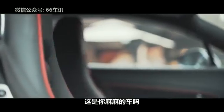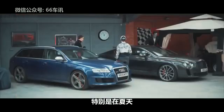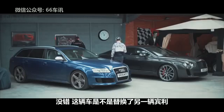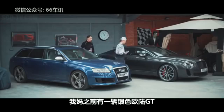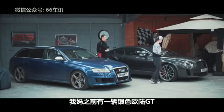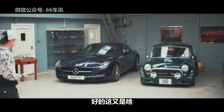And this is your mum's car? Yeah, it's my mum's daily smoker. She likes it. Nice. Using it in the summer, you know. Yeah, definitely. And this replaced another Bentley, didn't it? Yeah, my mum had a silver Continental GT. Right. Okay. Right then, so what do we got here?